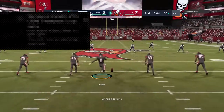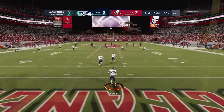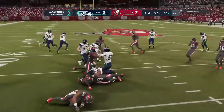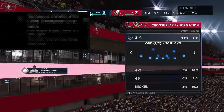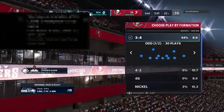Touchdown now. It's Bradley Pinion on to kick this one away. Fielded a couple yards into the end zone. And he returns this to the 22. The Seahawks take over 1st and 10 at their own 22-yard line.